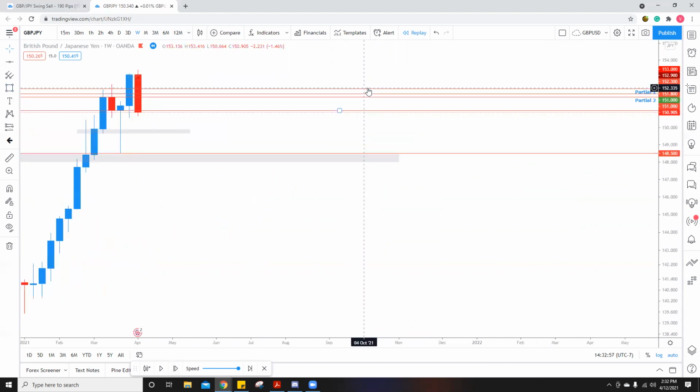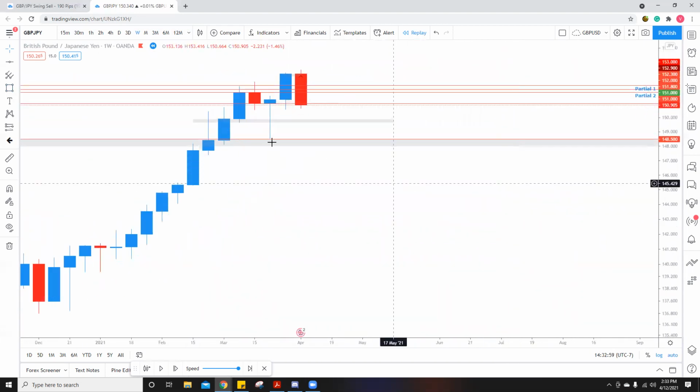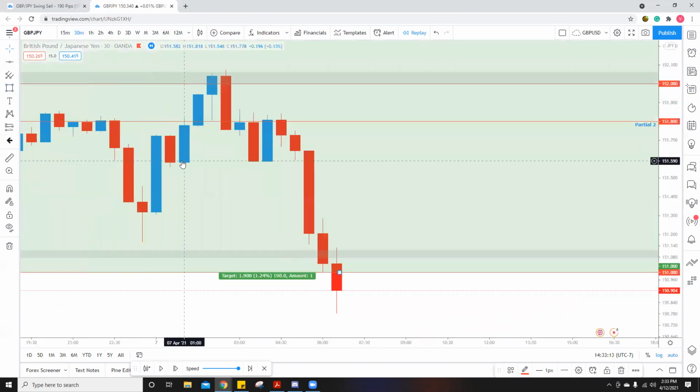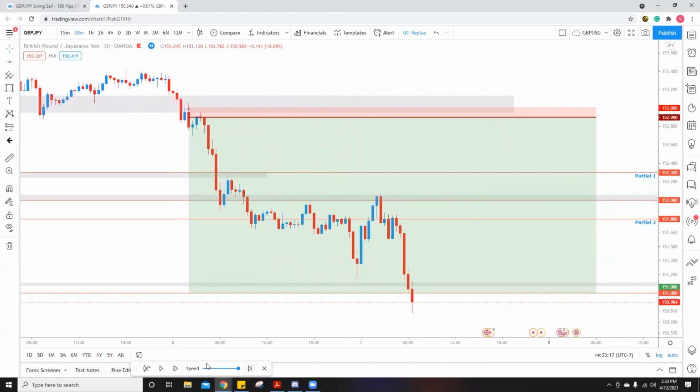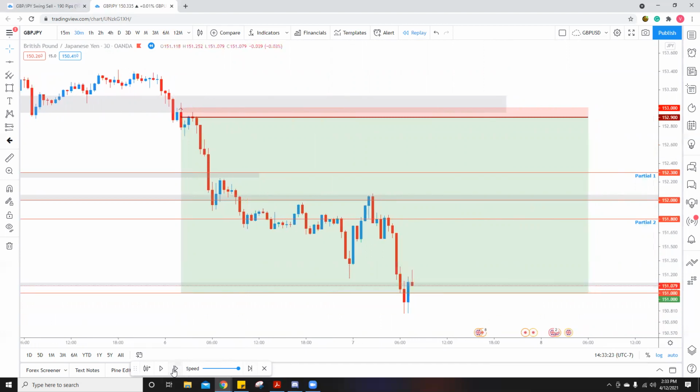So as you can see, by Wednesday, we were starting to break the weekly support right here of this 150.151 flat, right? So we're already starting to break below that. Now, obviously, we want to see some retracements of this level and then a continuation down in order for us to take advantage of any more sell opportunities. So still waiting for those confirmations, 190 pips, you're done. For right now, we're waiting for some pullbacks.